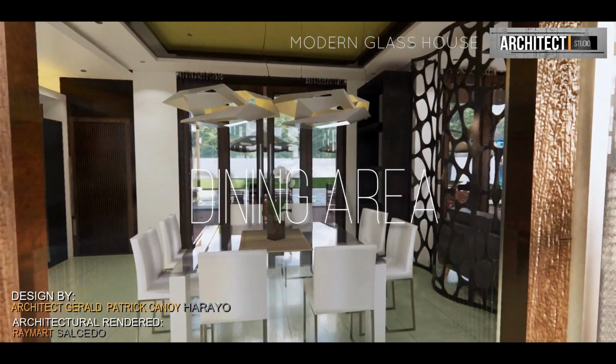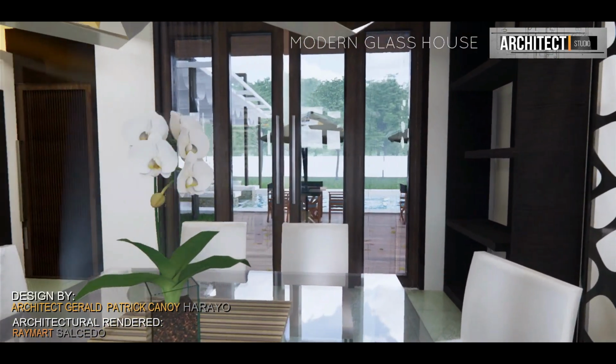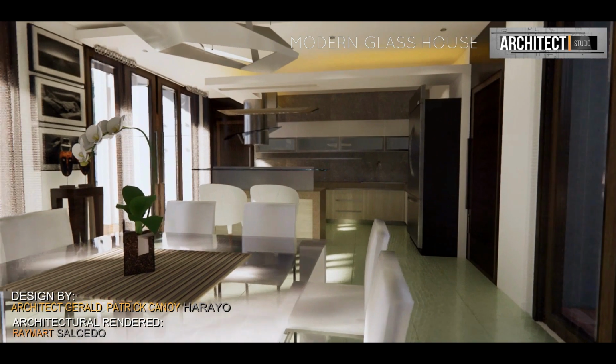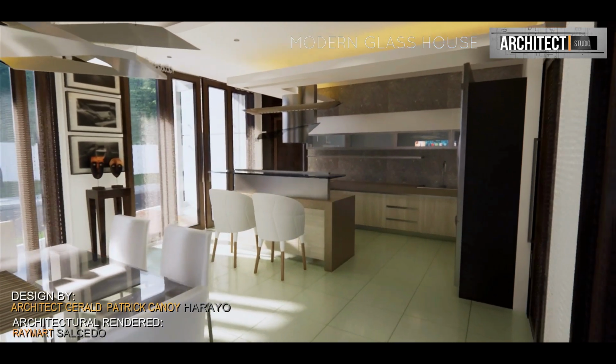This would be the proposed dining area. Adjacent to the dining area is a patio. Beside the dining area is the main kitchen. It is made of synthetic granites and modular kitchen. It also has a breakfast nook counter.